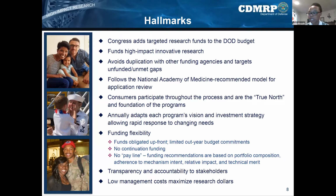We have transparency and accountability to our stakeholders. All of the research we fund is available on our website. You can search within the website to see what we have funded by program, by PI, by institution, however you'd like to do that. And we always incorporate some statistics as to what has been funded versus what was received. We try to keep our management costs low to maximize the dollars that go towards research. And I think we have one of the lowest of all of the federal agencies. Next slide.